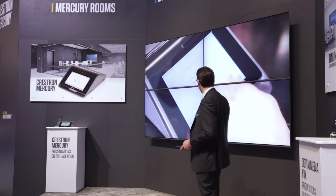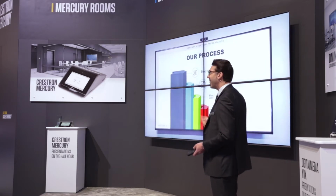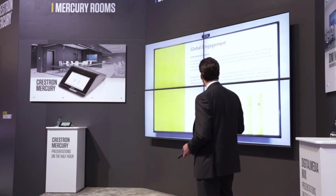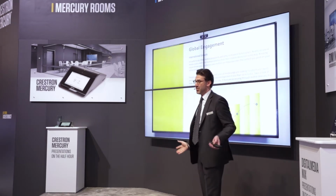And that's pretty much all you've got to do. Go in there, select wired, I connect my HDMI, auto detect. There's no switching. By plugging in the laptop or by turning on your tablet, it automatically shows up on your display. Doesn't get any easier than that.